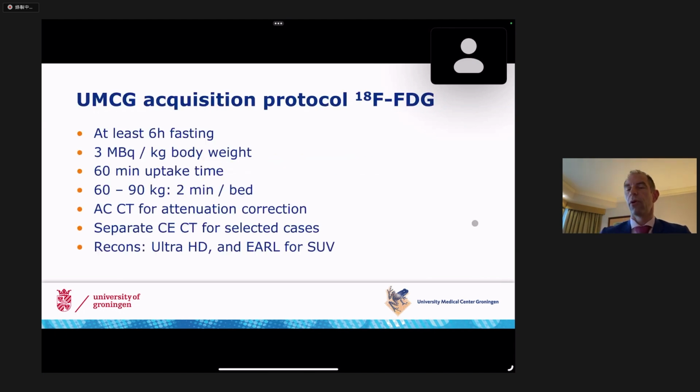So I would like to move into some of our clinical examples from the technical and clinical validation of this camera system. It's good to know that in our institute, the University Medical Center Groningen, we use a very solid imaging protocol, which is based on the European Association of Nuclear Medicine guidelines. Of course, patients have to be in a fasting state for at least 6 hours. We always administer 3 megabecquerels per kilogram body weight of FDG, and we perform our acquisition 60 minutes after administration. We scan patients between 60 and 90 kilograms of body weight for 2 minutes per bed position, and patients over 90 kilograms in 3 minutes per bed position. Patients less than 60 kilograms of body weight are scanned in only 1 minute per bed position.